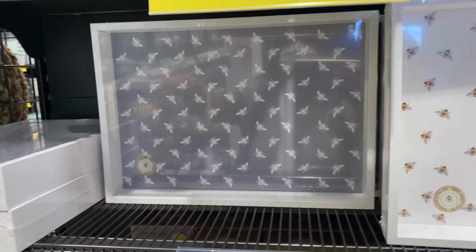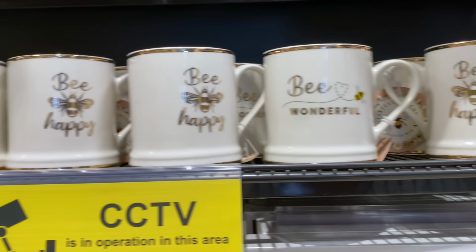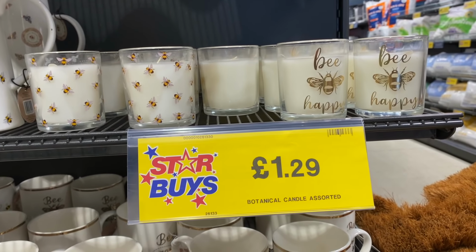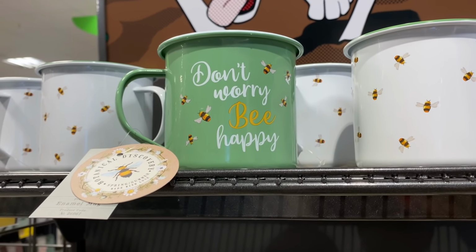You've got it in the gray or in the white. And you've also got the mugs that says Be Happy. And your little bee candles that says Be Happy as well at $1.29. And I love this. Don't worry, be happy.